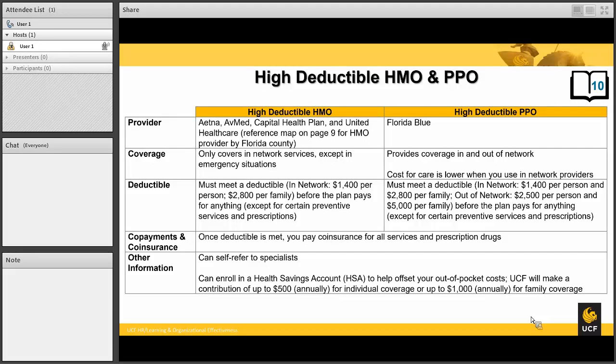Some of the benefits of the high deductible plan are as follows. The premium, as we saw a couple slides ago, is lower for the high deductible, the monthly premium. The out-of-pocket maximum is going to be lower. And as you'll notice on the bottom of this slide, the high deductible plans have a health savings account attached to them to help assist you with the payment of the high deductible. We will go into more detail about the high deductible in the upcoming slide, but you can see from this slide that UCF will make a contribution of up to $500 annually for individual coverage, or $1,000 annually for the family coverage.